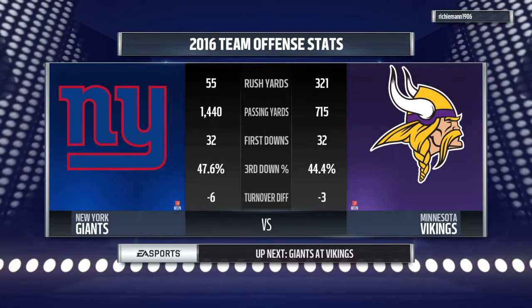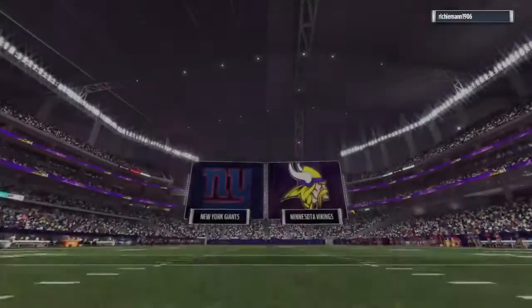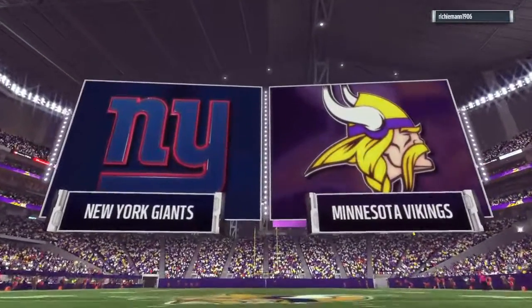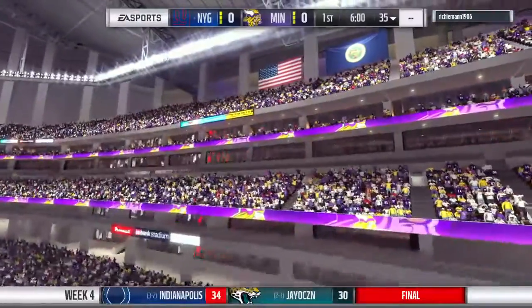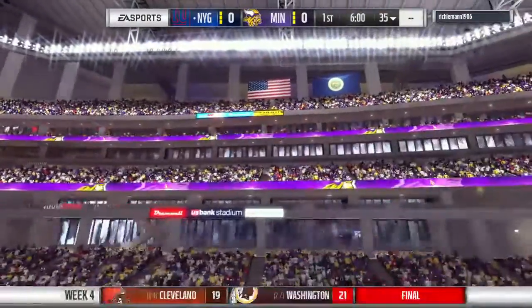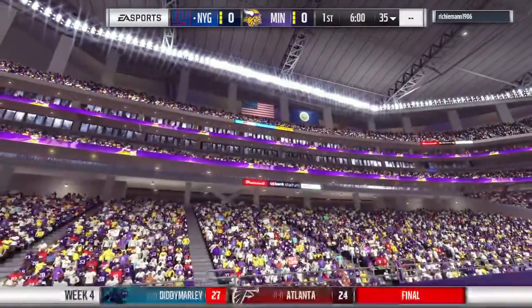Hello, everyone. I'm Larry Ridley. Welcome to the NFL on EA Sports. Tonight's matchup features two quarterbacks who will be trying to lead their teams to victory. It's RG3's Giants going up against Bridgewater's Vikings. With that, we'll send you up to Minneapolis with our broadcasters, Brandon Godden and Charles Davis.